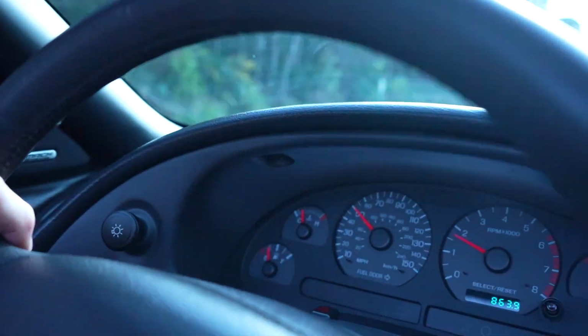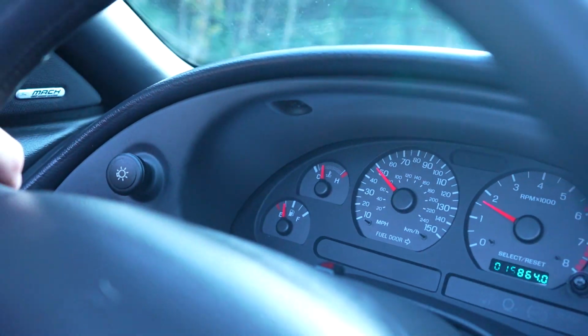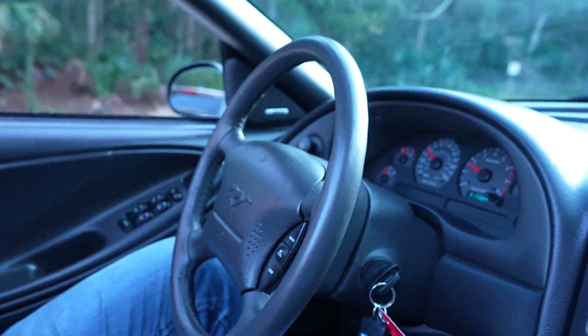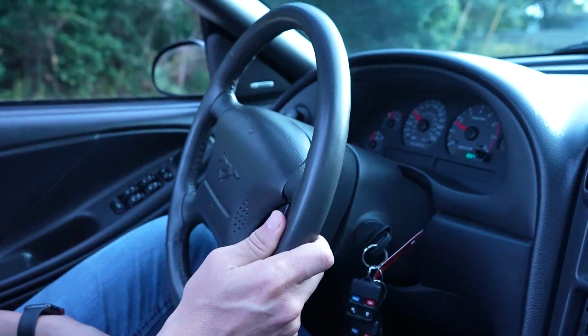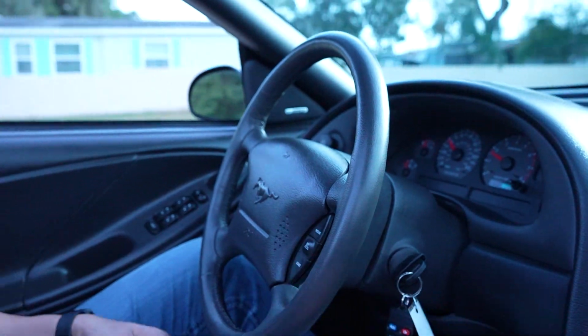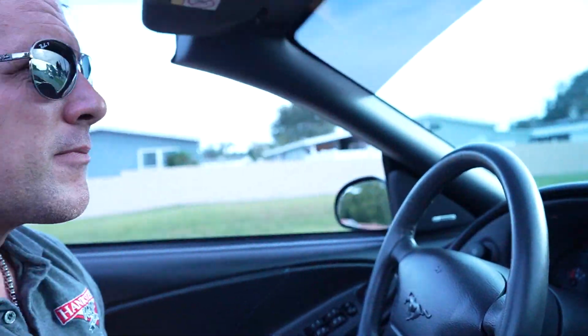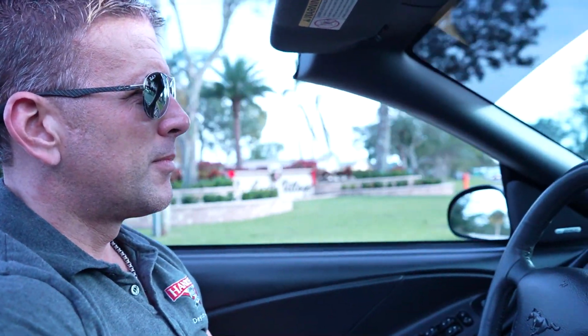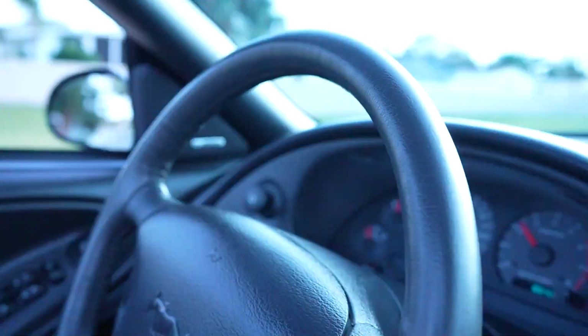Time to drive it. Speedo works. Temp gauge works. Car tracks absolutely fantastic, perfectly straight. Nice tight steering. No alignment issues, no tire vibrations, transmission vibrations, engine vibrations whatsoever. The school bus up here, I don't want them to whip out a stop sign on me.